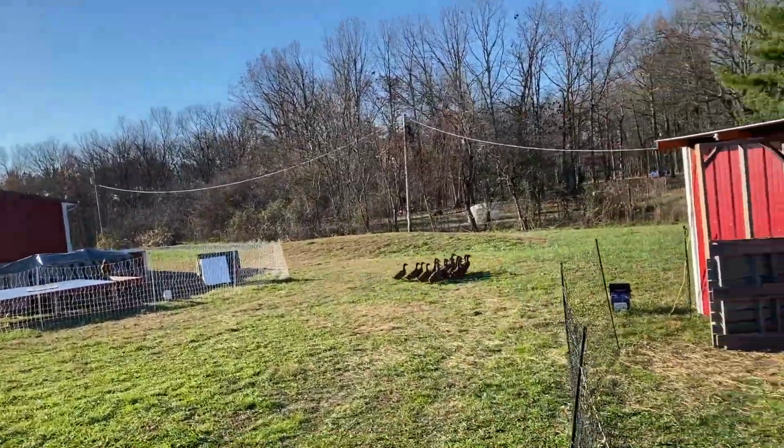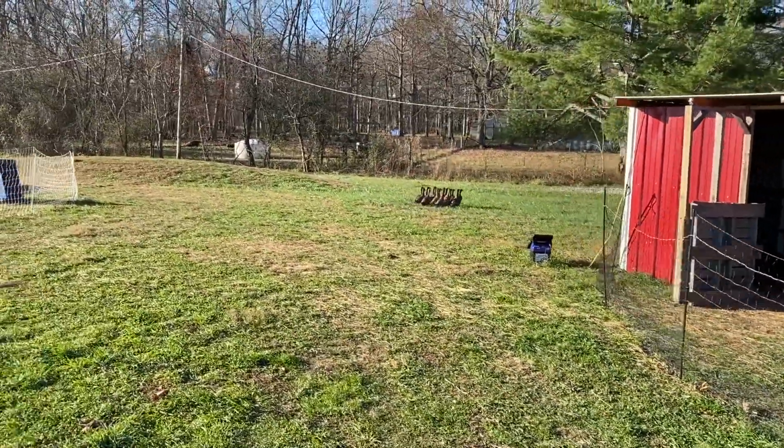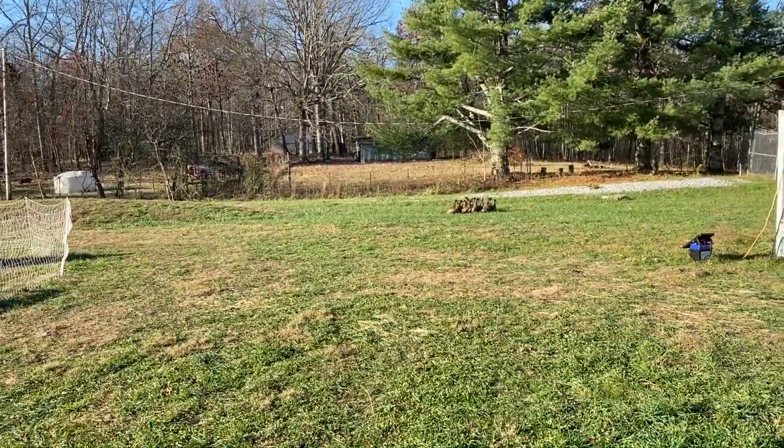And the ducks are like a little army. They go all over the farm, especially in the summer, picking up bugs and everything else in the grass. So it's good to have them out free ranging.